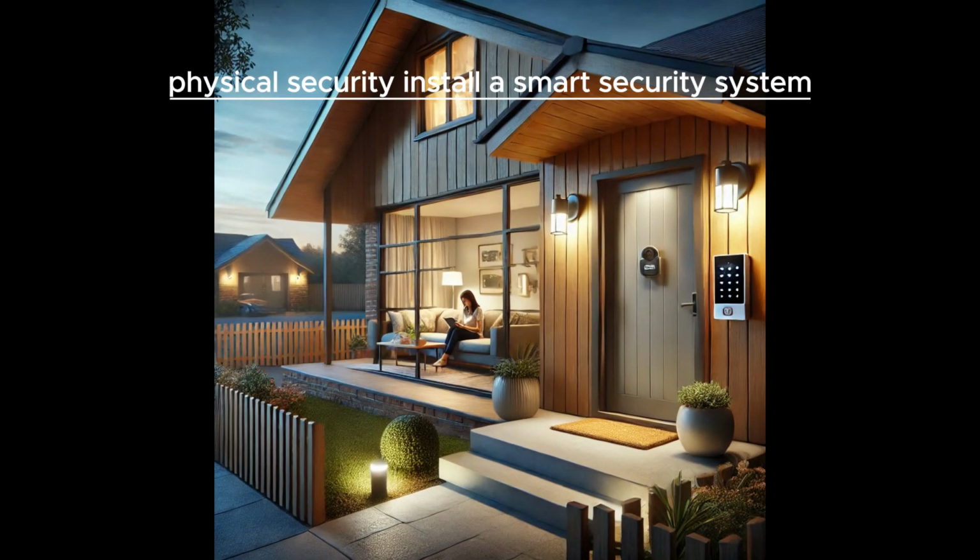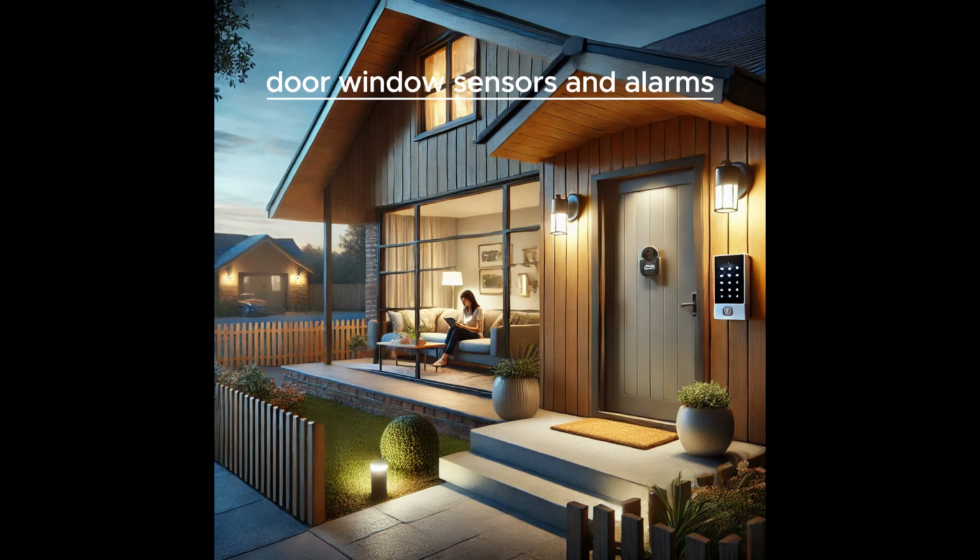Physical security. Install a smart security system. Include cameras, motion sensors, door, window sensors, and alarms. Use smart locks. Ensure doors have smart locks with encryption for added security. Install video doorbells. Provide a clear view of visitors and monitor front entry activity.